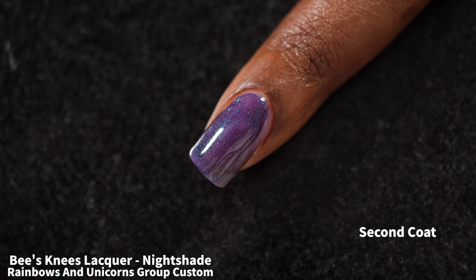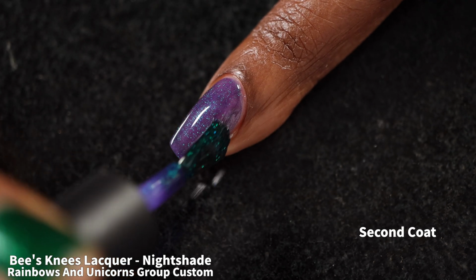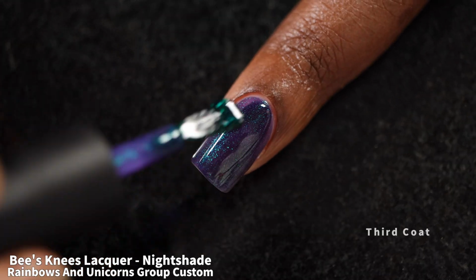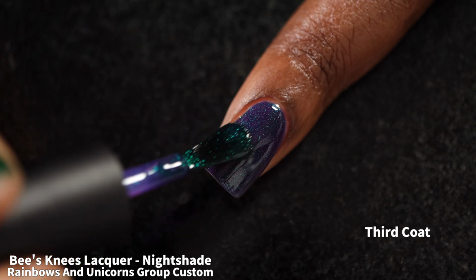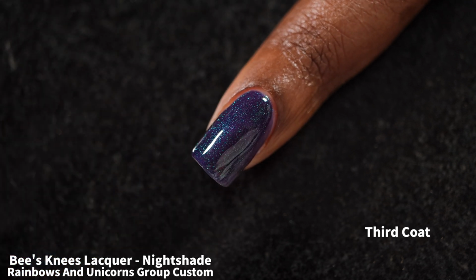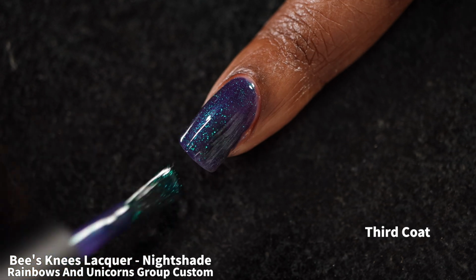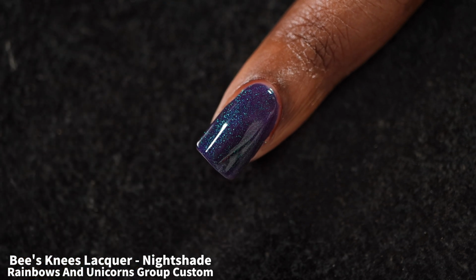Nightshade also had a pretty good formula that was slightly on the thicker side, but I didn't have any issues with application. Nightshade also starts off a little bit sheer and particularly very uneven on the first 2 coats. I do think this one is definitely going to be a 3-coater just to get everything nice and even. Also, I found built up in 3 coats, it leans a little bit more blurple in tone.